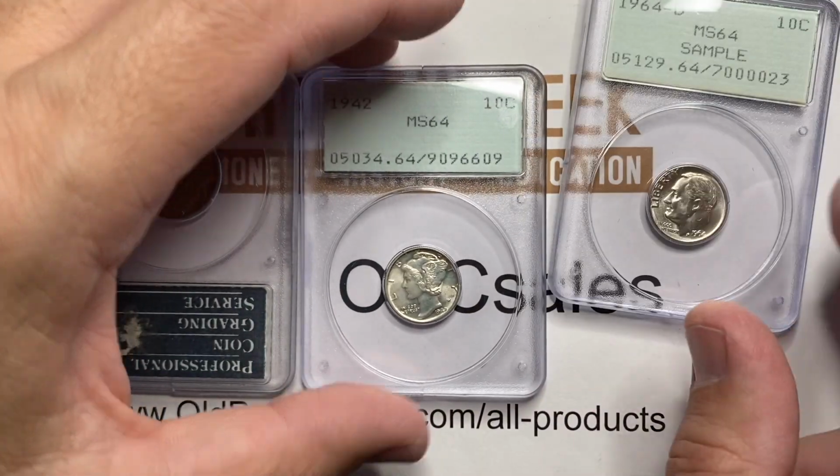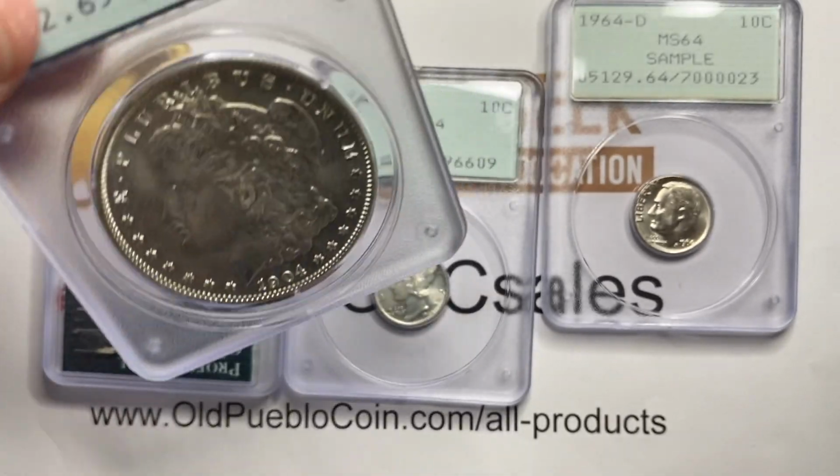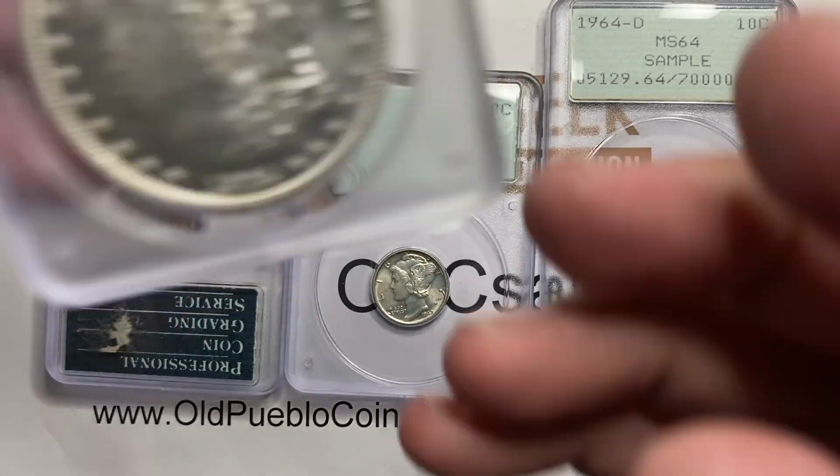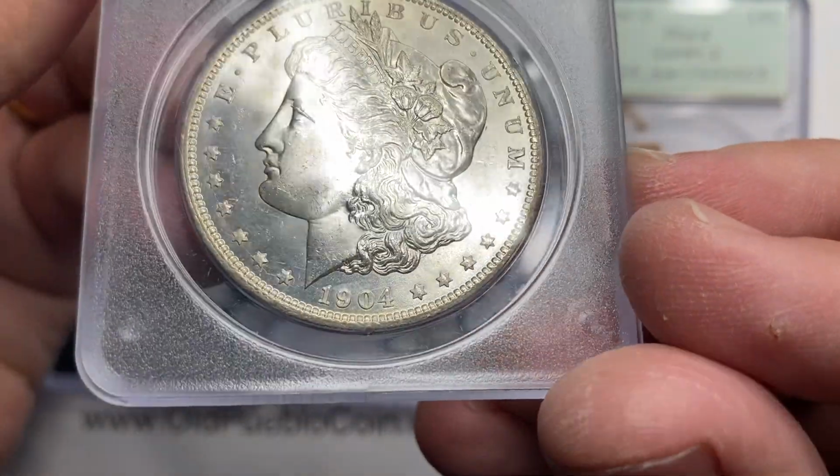And that's actually one of the things that I hoard. Oh, wait. There's my Rattler rattling.